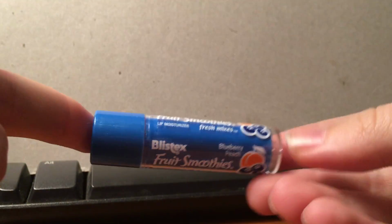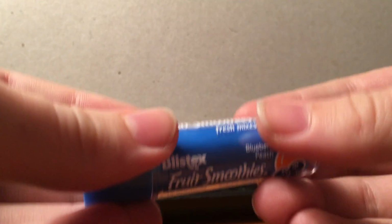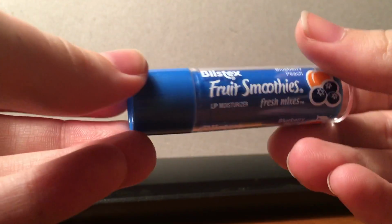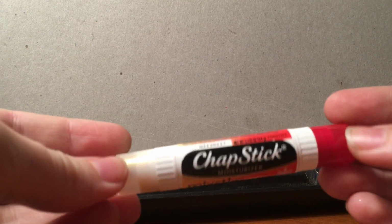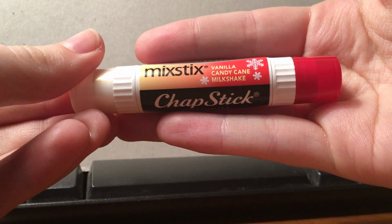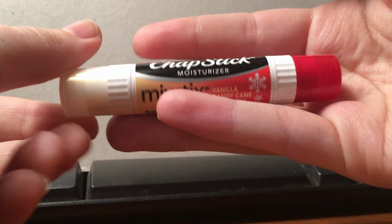And I do recommend this one. This one actually smells very good. It makes your other lip balms around, like the containers, smell like it. It's so strong. Secondly, I found this Chapstick Moisturizer MixStix in Vanilla Candy Cane Milkshake.